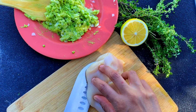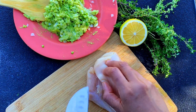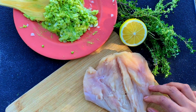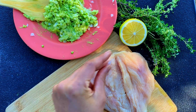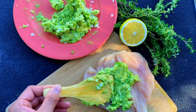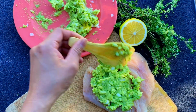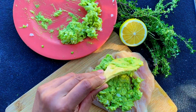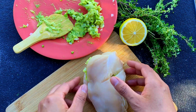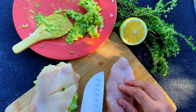Using a sharp knife, carefully butterfly the chicken. Cut through the center but not all the way through, opening the chicken like a book. Lay the chicken flat, season the outside with salt. Spread the guacamole on each of the chicken breasts. And repeat.